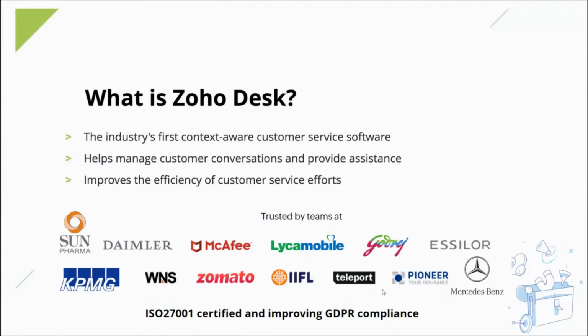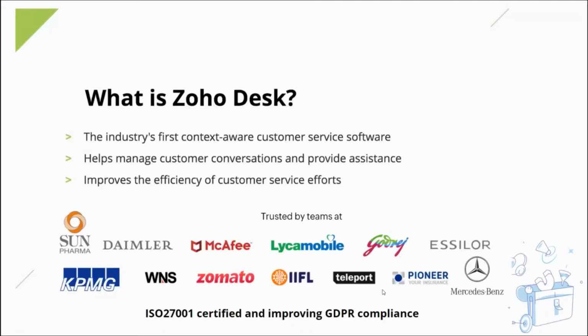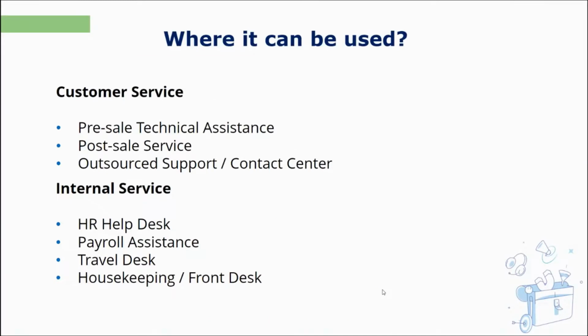That is one among the very beautiful features of Zoho Desk that makes it different from other competitors in the market. So without much delay, how we can get into the Zoho Desk part and how exactly it can be used. Before we talk about the customer service, it can be used for the internal service as well. So actually, it can be used in two ways. It can be used for the customer service, and it can be used for the internal service as well.